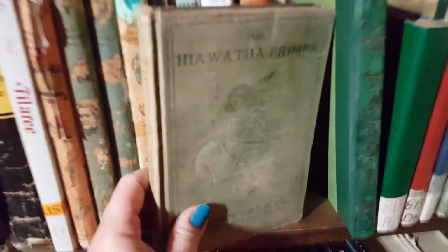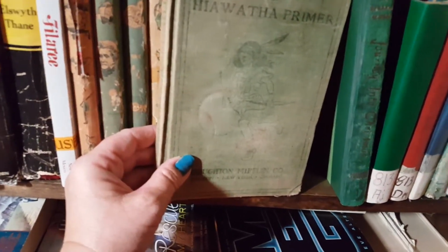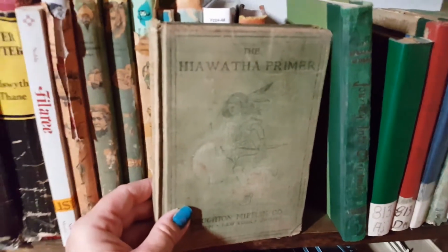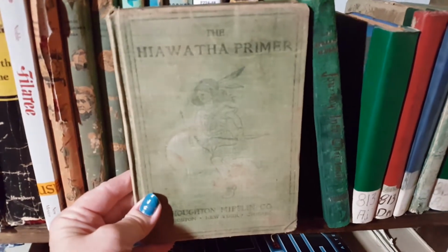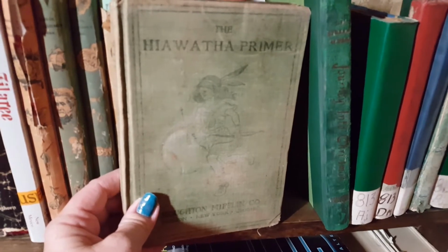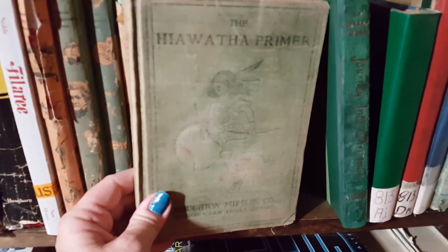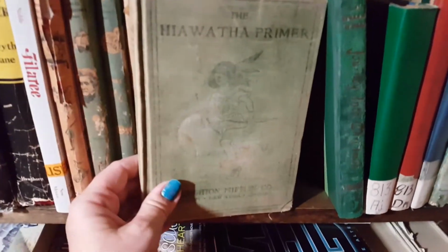This is a book that I read a couple years ago. It's the Hiawatha Primer. I learned that it is pronounced Hiawatha, and I had read some excerpts from this story as a kid, and I found this at a book sale, and I enjoy having it, and I did read it in its entirety just a couple of years ago.